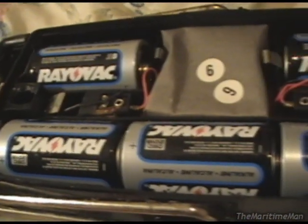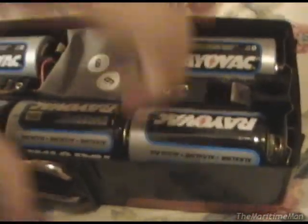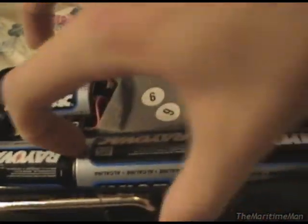A little bit of battery acid. Oh well. And it says caution. Make sure switch in off position when changing batteries. Yeah, so there's inside it. I guess I'll try and take it out. See part of the lens there for the beam and for the flasher. So that's what it looks like.